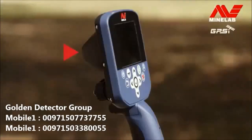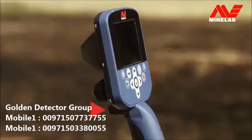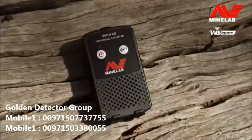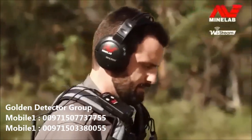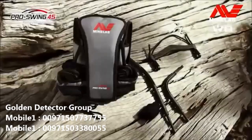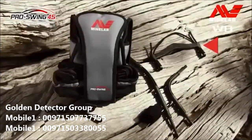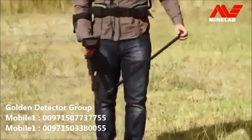The detector has an integrated GPS module, full colour LCD, keypad and trigger button. Quality COS headphones are supplied. The WM12 wireless module has a built-in speaker and can also be used with headphones. The ProSwing 45 harness includes an extra J-strut and a crosspiece for improved detector support. And the GA10 guide arm provides additional swing control.